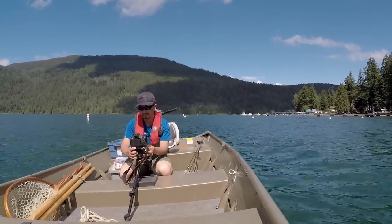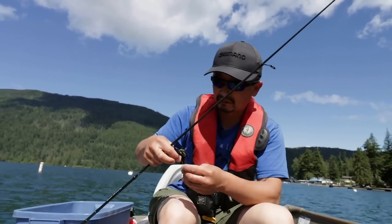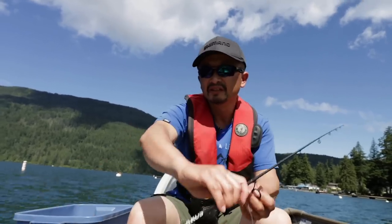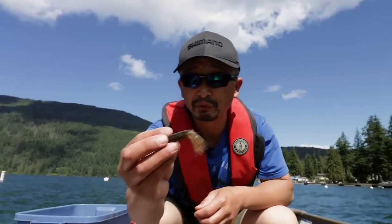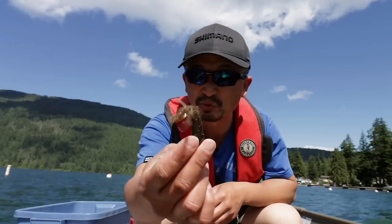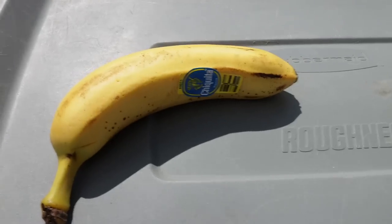So the one rig that worked really well last week was the tube bait. So I'll get a Carolina rig going, basically just a sliding weight rig, with a sliding weight sitting a foot or two above the tube bait, and this is what we're using today. So this is the tube bait. Kind of looks like a squid. It's got lots of little tiny legs. See? Banana for good luck.